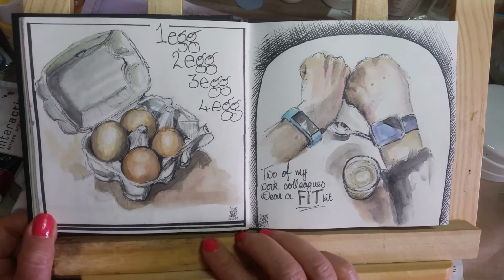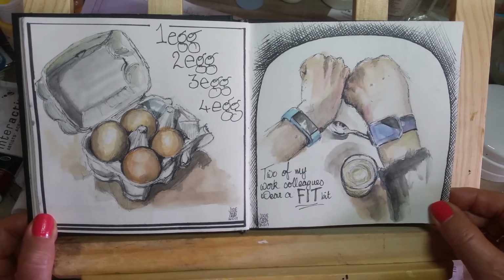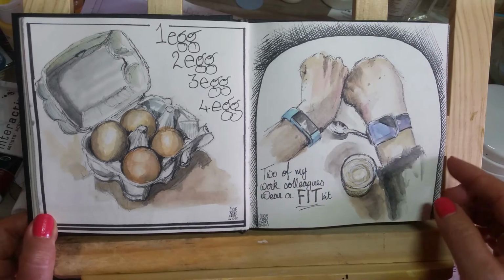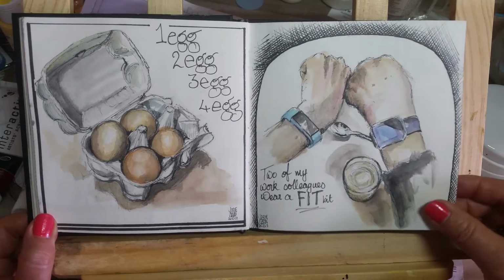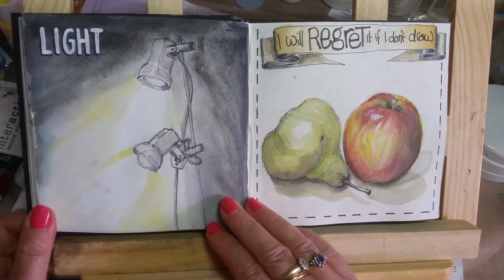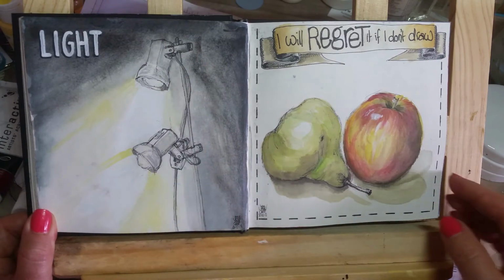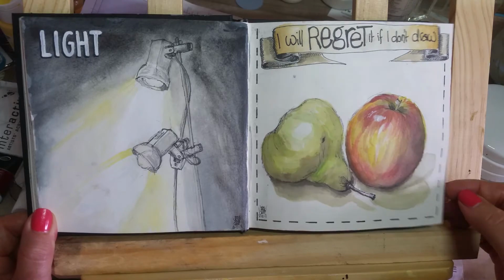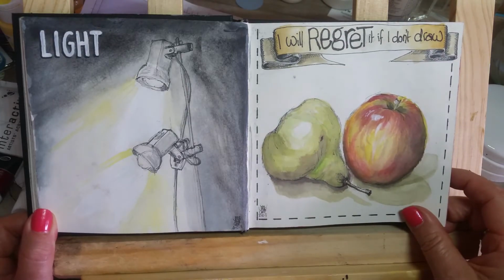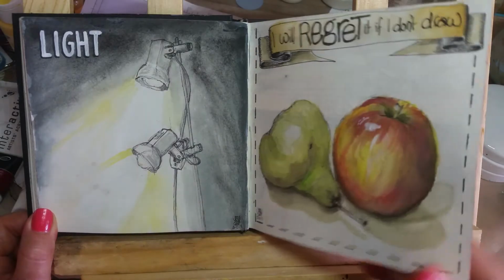Egg was this one, so I've drawn 4 eggs. And fit was this one. I couldn't figure out what fit was, so I drew some ladies at work who have one of those Fitbits. This one was light, so I've drawn my light on, tried to give that idea of light. Regret is this one. As I say, I will regret it if I don't draw, which is true.